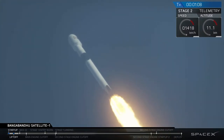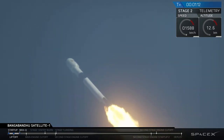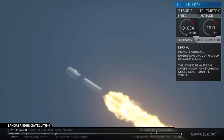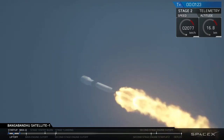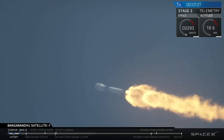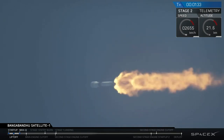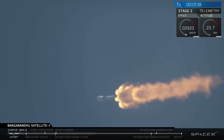You just heard that we're going supersonic and we're about to go through max Q, when the rocket's pushing hardest against the atmosphere. Vehicle is experiencing maximum dynamic pressure. Successfully achieved that major milestone of every rocket launch. We're actually decreasing the thrust in our engines a little bit around the time of max Q to minimize some of those forces.